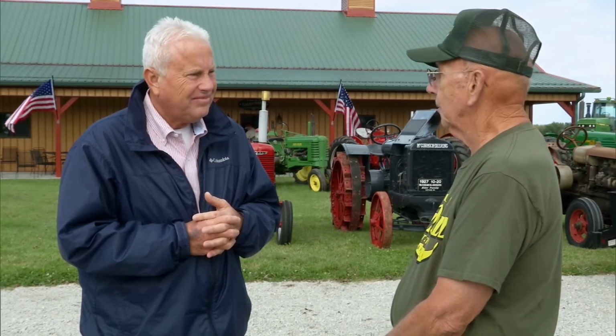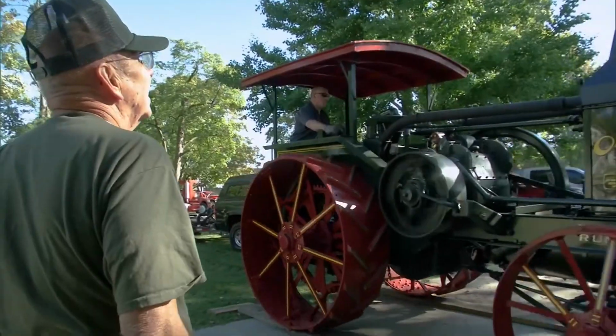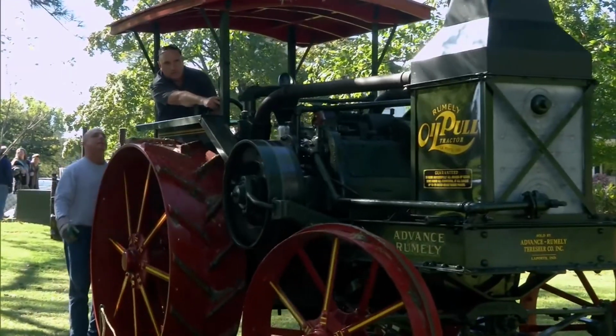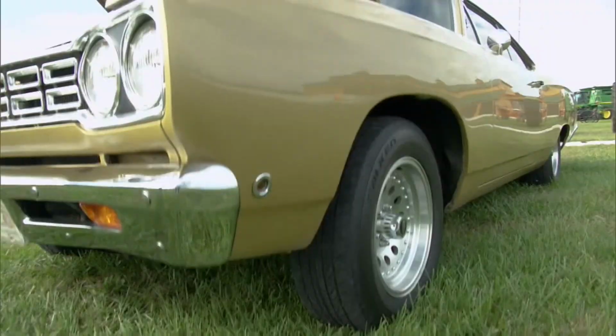Nelson, did you restore it? I did. How long did that take you? I've had that since about 1987. We finished it about a month ago, I guess. So, you've been working on this since 1987. I'm a fairly good mechanic, and I have 2 boys that are both pretty good machinists, so we're pretty much in-house. That helps. From classic tractors to classic cars.